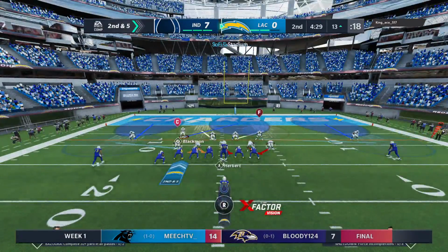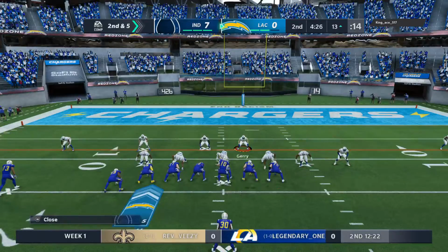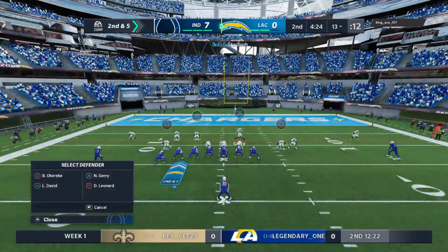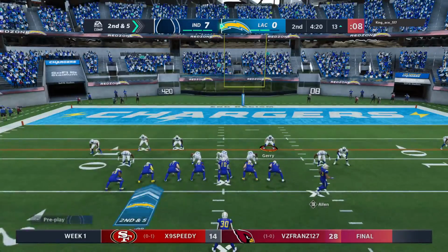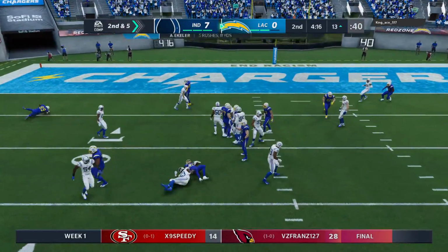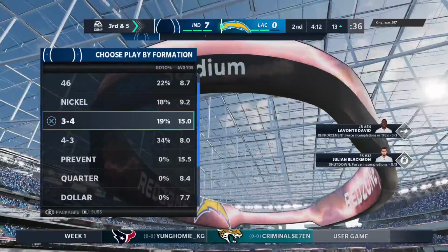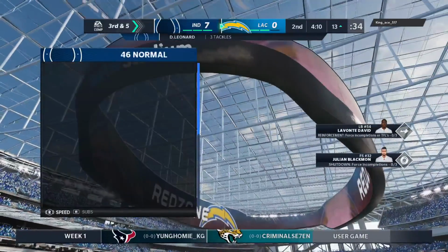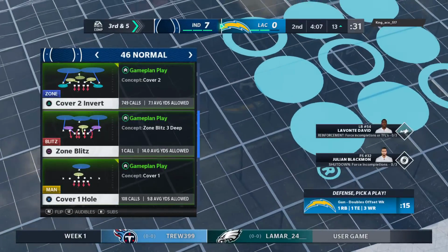Here's 2nd and 5. Herbert will give this one to Eckler. And this time he's not going anywhere. They'll get him down right at the line of scrimmage. They'll say no gain on the play there, and now it'll be 3rd down. Play brings up 3rd down and 5.